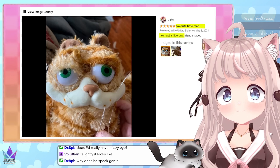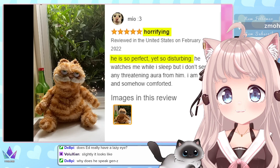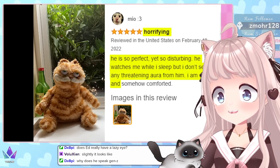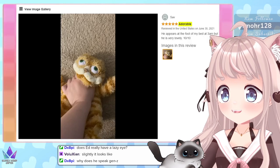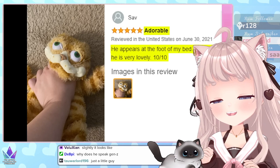Favorite little man. He's just a little guy. Friend-shaped. Horrifying, just a little guy. He is so perfect, yet so disturbing. He watches me while I sleep, but I don't sense any threatening aura from him. I am scared and somehow comforted. Adorable! He appears at the foot of my bed at 3 a.m., but he is very lovely. 10 out of 10. Splendid!